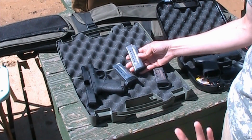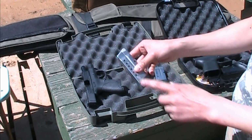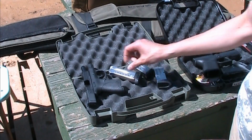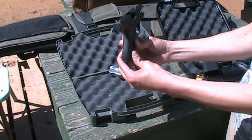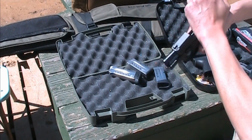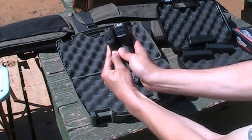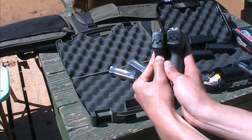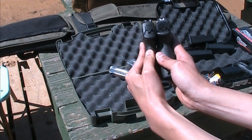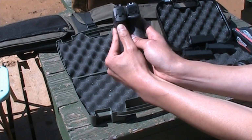Capacity, depending on which magazine you use, is 7 rounds plus 1, or 8 rounds plus 1. I do like the thinness of the gun itself. It is very thin compared to a double stack. I don't know if I'm getting a good picture of that. You may not be able to see that on camera, but it makes a very large difference when you are concealed carrying the weapon.